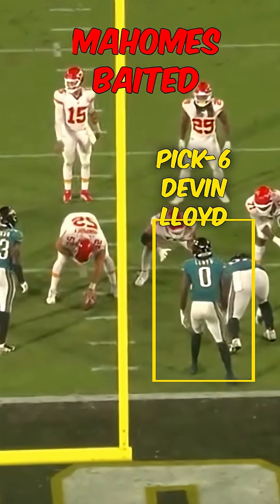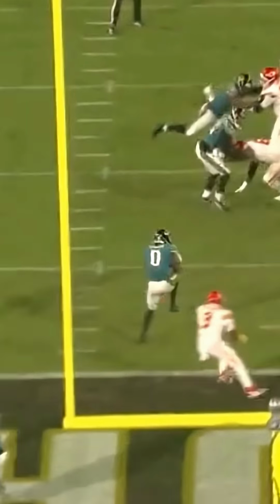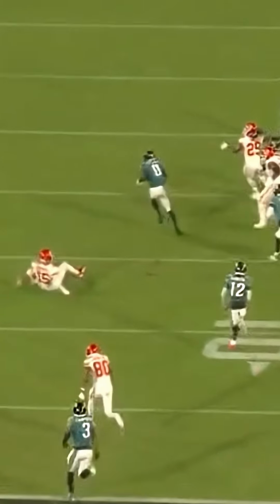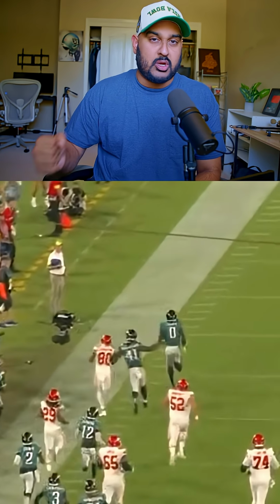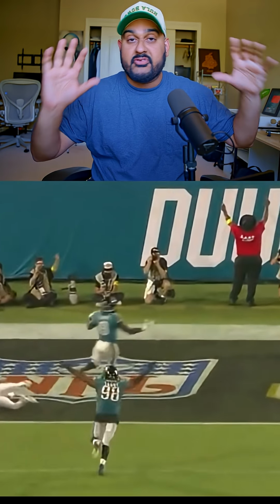If you know anything about the Kansas City Chiefs offense and the way they run things, you knew this play was coming, and Devin Lloyd proved that he is one of the smartest linebackers in the NFL. The guy studies tape, the guy knows what the Chiefs are going to try to do, and he not only reads Patrick Mahomes' eyes as he drops off that mug look, he intercepts the pass, takes it the distance, and he flips the entire game.